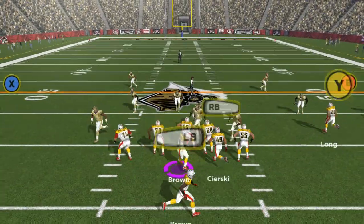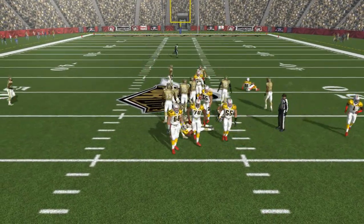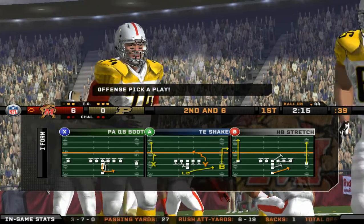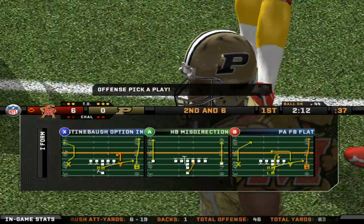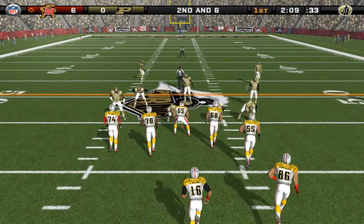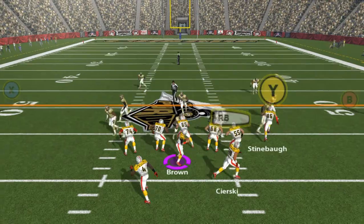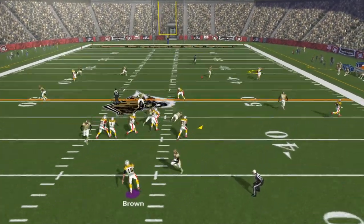Using split backs. Hand off to the tailback. Number 39 is there on the stop. This team's always trying to get a good mix of run and pass plays. 4-yard gain on the play. Ball on their own 44. Brown, the deep back, dropping back. Gets the pass off.